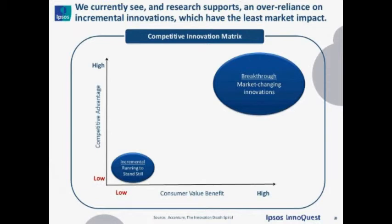I'll say if Accenture believes it, Harvard Business Review publishes on it, and Ipsos supports it, how can this not be true? You can take that one all the way to your CFO.